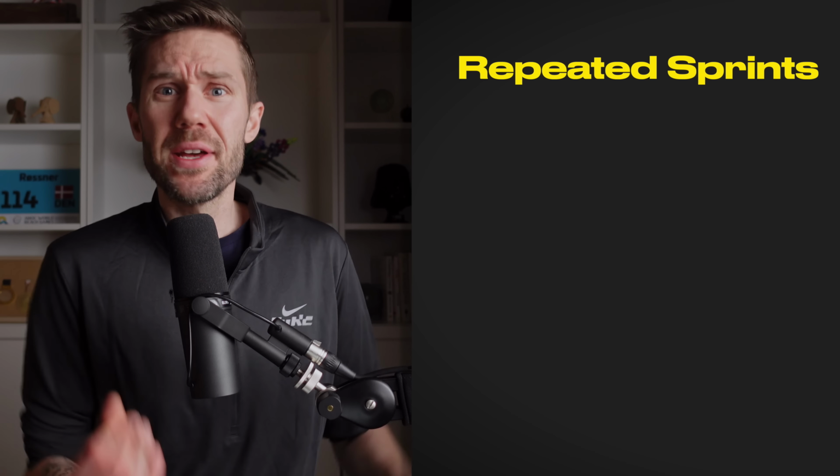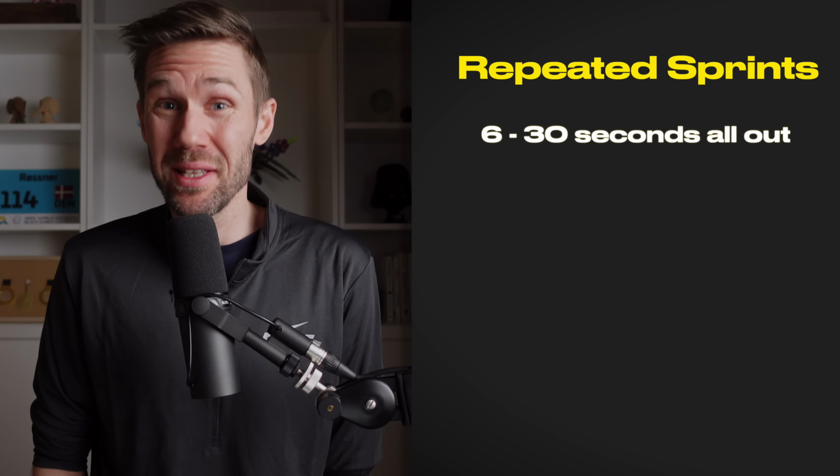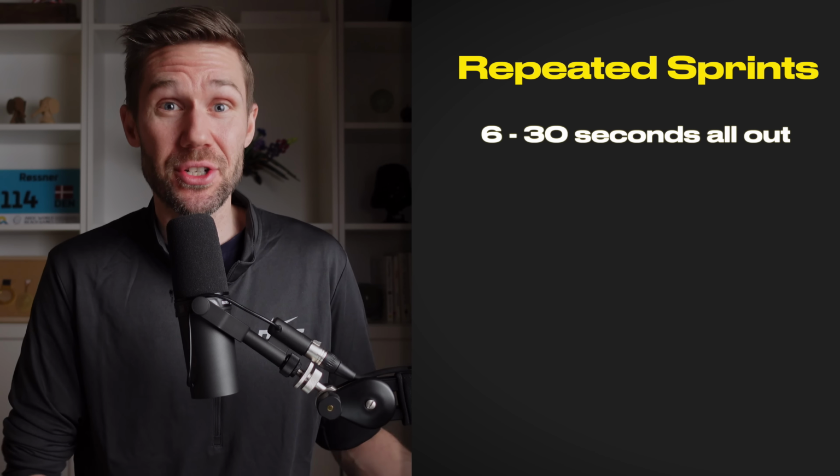Whenever I go to the track for a track session, I always see these runners who will run maybe 200 meters all out, and then they will just walk back to the 200 meter mark and start again, maybe with 20 or 30 seconds of rest, and then they do that maybe 4 or 5 times. But if you look at sprinters, there's a reason why they're training for 2 or 3 hours and all they're really doing is 4 by 60 meters all-out sprint.